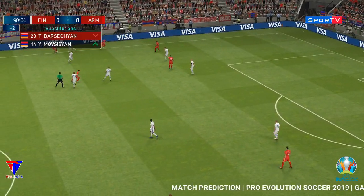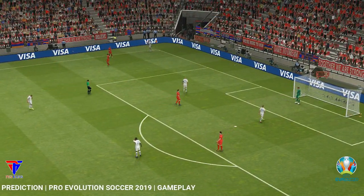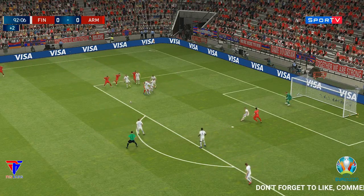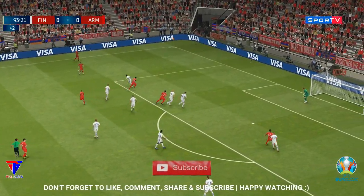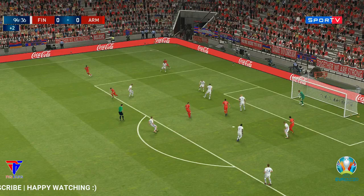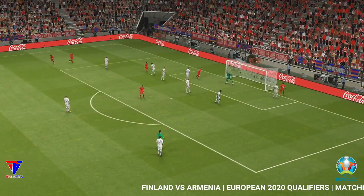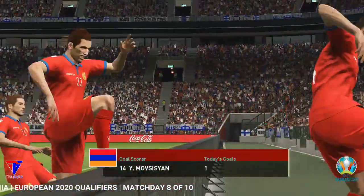Now it's Mkhitaryan. Aimed long and direct. Mkhitaryan. Neat exchange. Crosses it in low. That's gone a long way up and away. Tries to stroke it through. Can he put it away? Oh, that's incredible! And that might well be that!